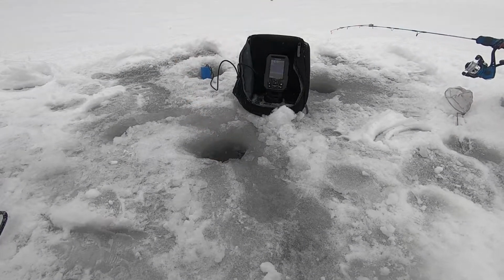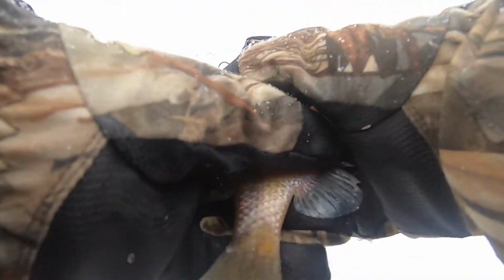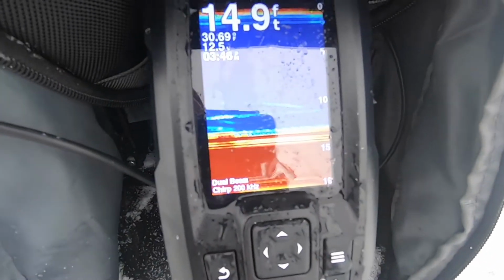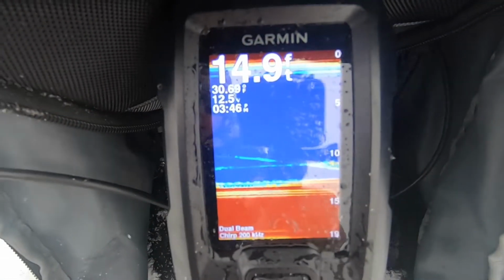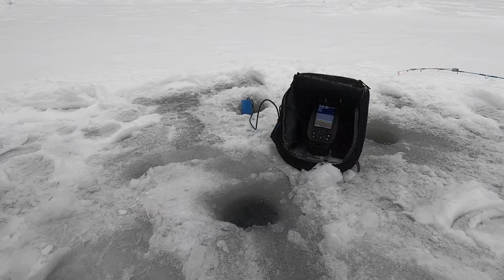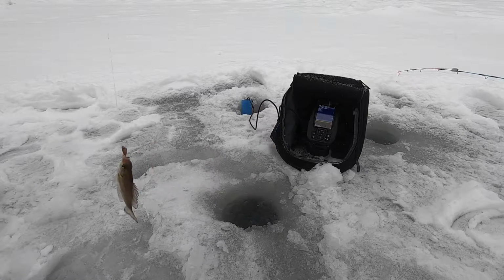Ooh, what you want to do? Perfect hook set. Alright, so I brought my stuff up and then they started chasing it. But that is definitely fish. And get back down there. Those looks like the surface. Oh, are you kidding me?